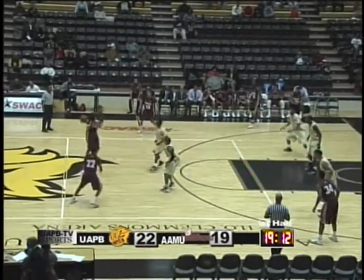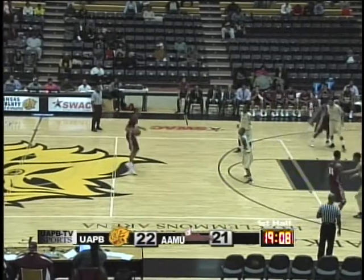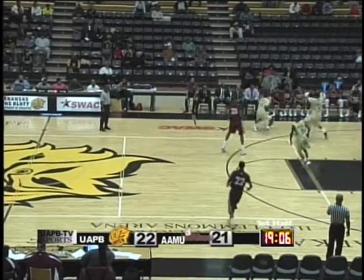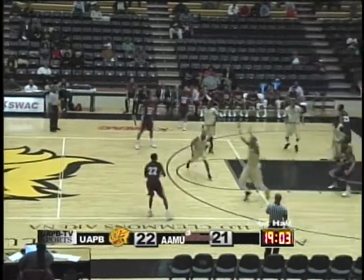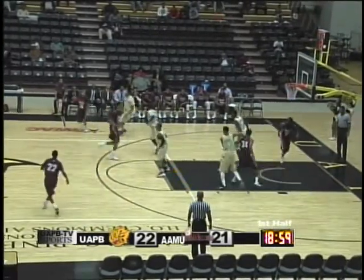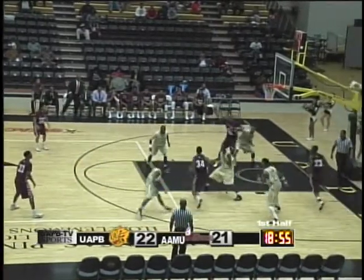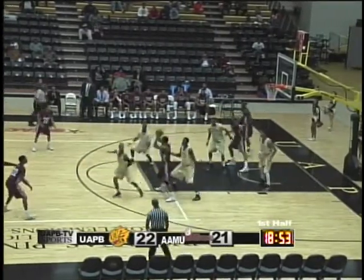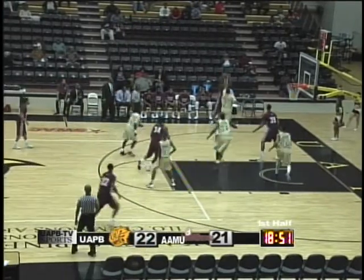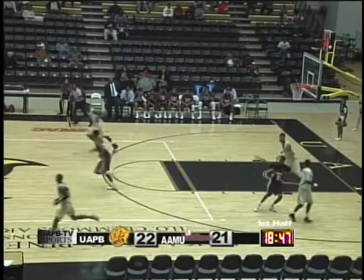First minute of the second half here, anybody's ball game. A very low-scoring, poor offensive half really for both teams, having a hard time putting it in the basket. But give credit to both defenses as well. Nine on the shot clock here. And going up for the shot, rejected, erased by Barry. He's getting some good minutes tonight. Got the start tonight. Love the rebound.